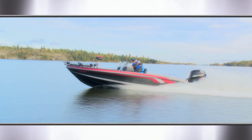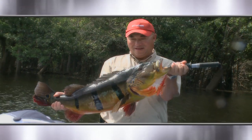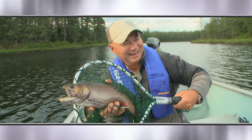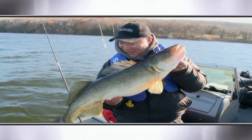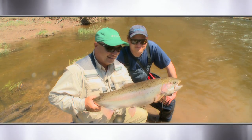Wow. Thump, thump, thump. Here we go, boys. That is awesome. Look at that magnificent fish. Way down there. Isn't that sweet? Look at the size of that fish. There he is again. The color is incredible. Yeah, that's a nice one.